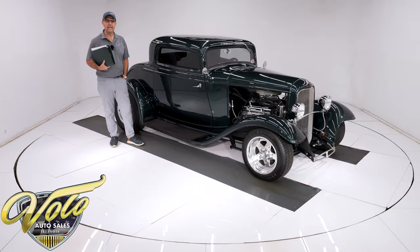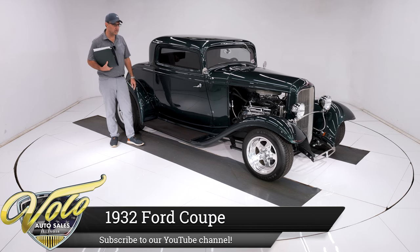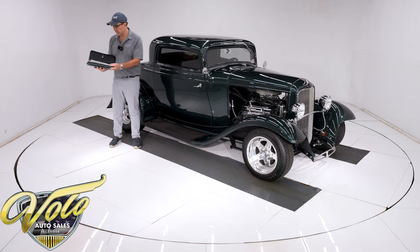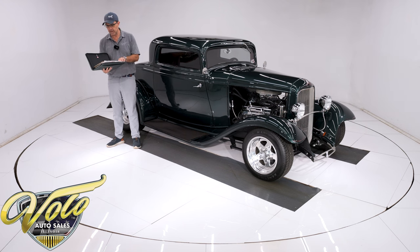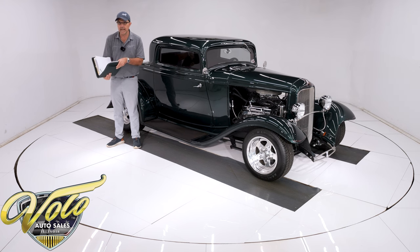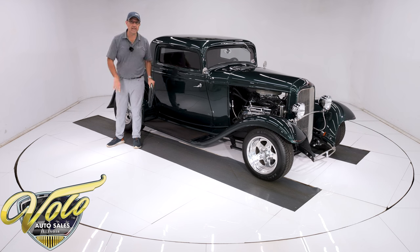What we have here, a classic '32 Ford three window coupe hot rod, full fendered, suicide doors, and it comes with this binder of information, American Classic Street Rod, statement of origin, that's who built the car, and then a lot of different specs, what belts to use, what brake pads to use. A lot of good information is right here in this binder that happens to color match the car.